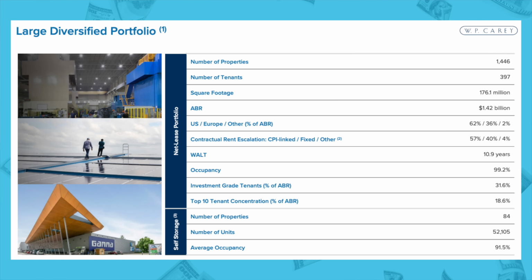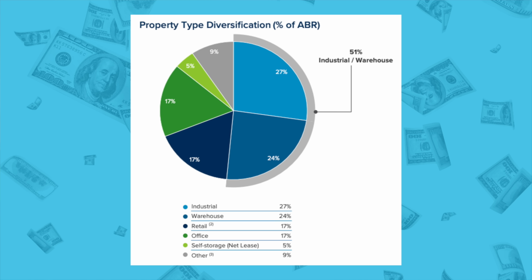WPC enters into long-term leases, and they currently have a weighted average lease term of nearly 11 years as of the end of Q1, and many of those leases are linked to inflation. The REIT operates with a very high occupancy rate of 99.2%. Here's a look at the property type diversification based on ABR.